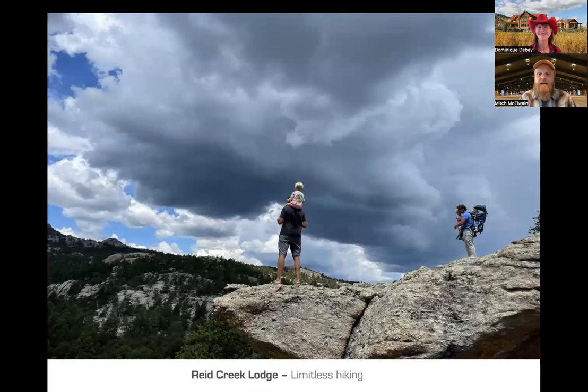So, limitless hiking. I can't say enough. If you can see the footwear of this gentleman here with the child on his back, he's in flip-flops. Much of our beautiful, unparalleled viewpoints are accessible in any footwear by any person. And if we can't get you to that spot at that time, we're going to find something that is just as good and just as unique and just as beautiful.